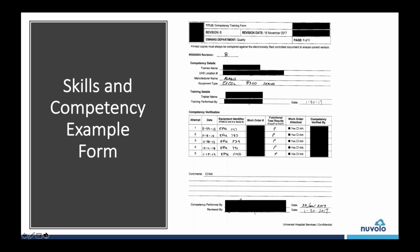Got it. That's great. So your example is really used for performance evaluations, is really what you're doing. So at the end of the year, you're looking at a couple of critical pieces of equipment, verifying how did they actually do when performing work against those pieces of equipment. Got it. Great.